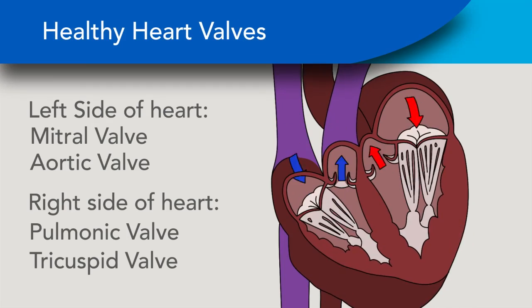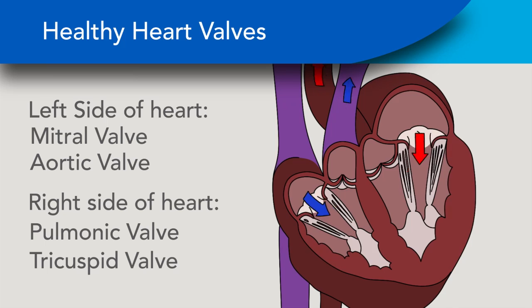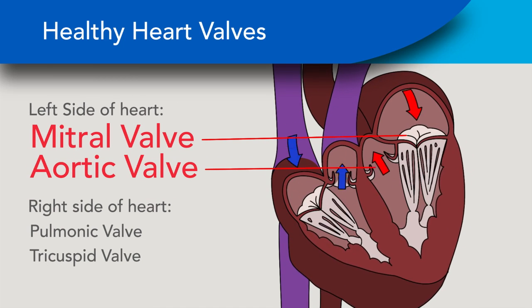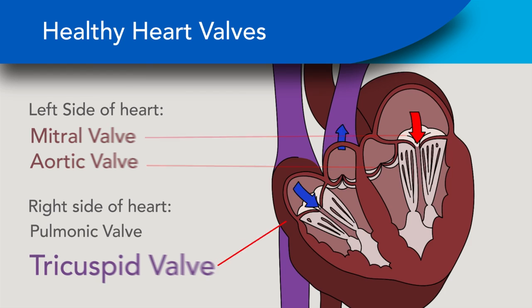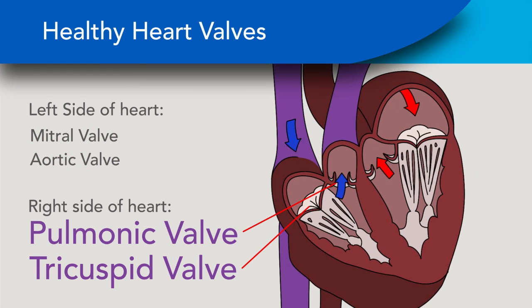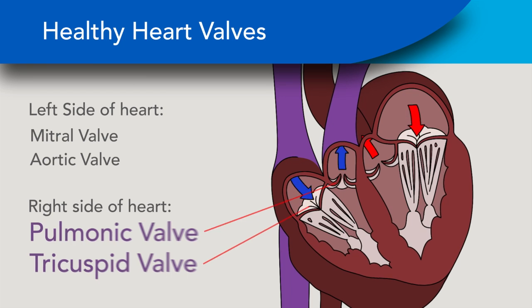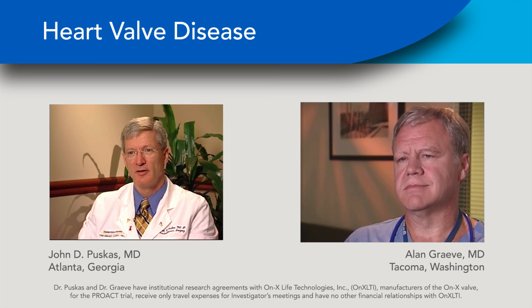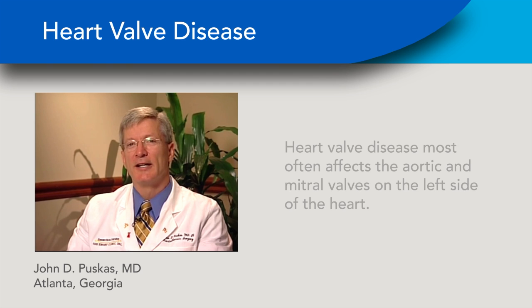The heart has four valves, two on the left side of the heart, the aortic and mitral valves, and two on the right side of the heart, the tricuspid and pulmonic valves. The most common valve replacements and repairs occur on the left side of the heart. Let's listen to Dr. John Puskis of Atlanta, Georgia, and Dr. Alan Gravy of Tacoma, Washington, explain heart valve disease and its causes.